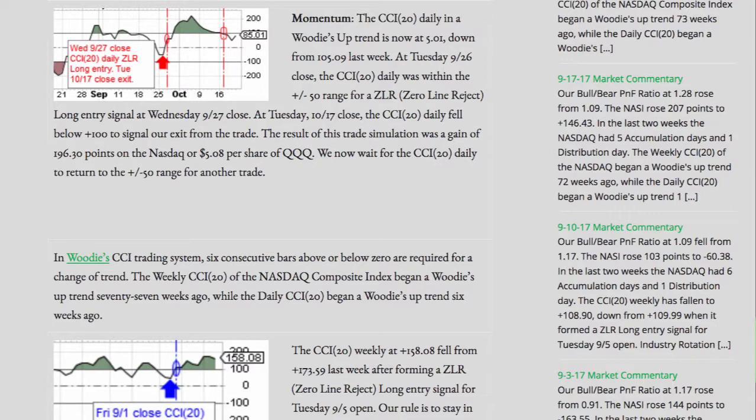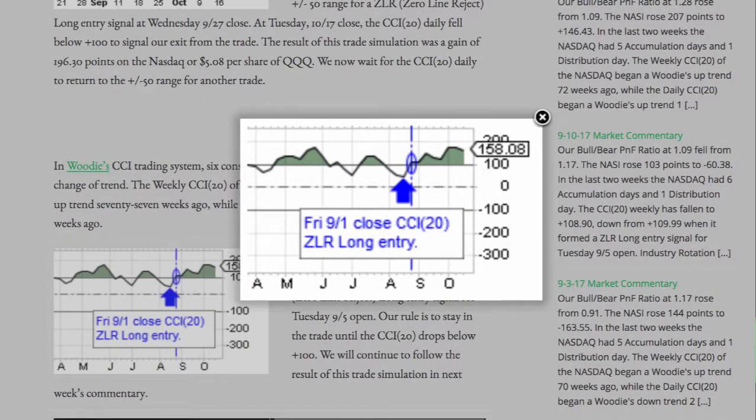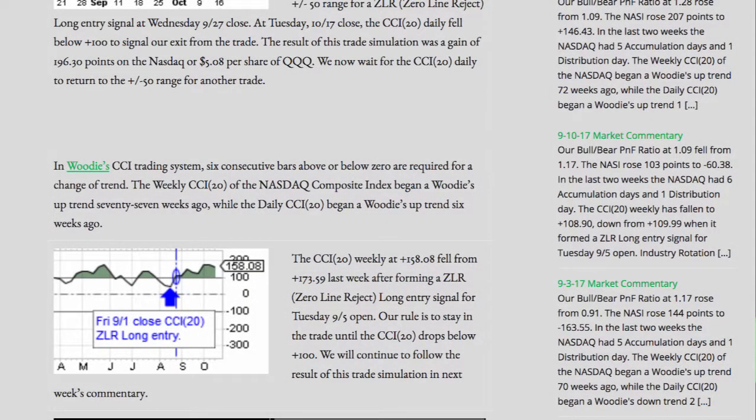In Woody's CCI trading system, 6 consecutive bars above or below 0 are required for a change of trend. The weekly CCI 20 of the Nasdaq Composite Index began a Woody's uptrend 77 weeks ago, while the daily CCI 20 began a Woody's uptrend 6 weeks ago. The CCI 20 weekly at 158.08 fell from 173.59 last week after forming a zero-line reject long entry signal for Tuesday 9/5 open. Our rule is to stay in the trade until the CCI 20 drops below plus 100. We will continue to follow the result of this trade simulation in next week's commentary.